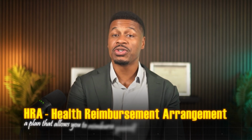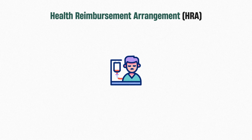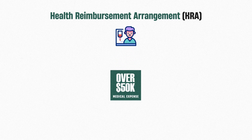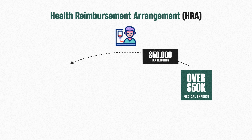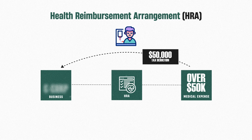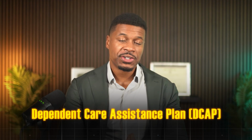This is a plan that allows you to reimburse yourself for any of your out-of-pocket medical expenses. For instance, I once had a client who was going through some stuff medically, and those expenses were going to cost her over $50,000 personally, and it was not covered by her insurance. But we were able to deduct 100% of those expenses through her business by setting up an HRA for her through a C Corp, which allowed the business to reimburse her for those expenses while also deducting the expense as well. Another big one is the Dependent Care Assistance Plan.